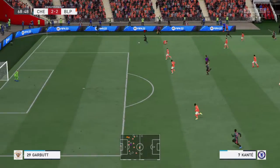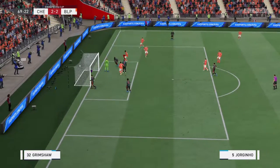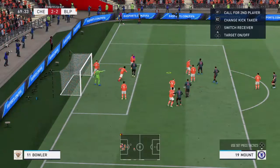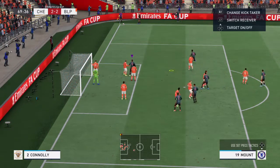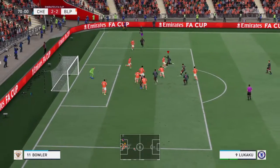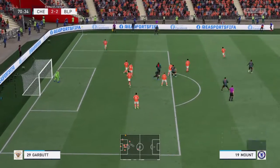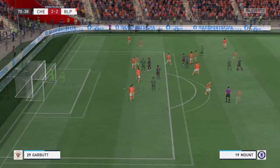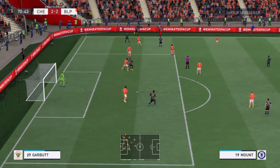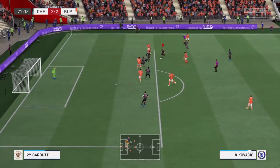Might be able to get in behind the defence. Well, a chance here perhaps to invigorate their aerial targets. But he's gone short with it. Lukaku. It'll be a throw. They had to clear it. Options in the middle. Promising move.